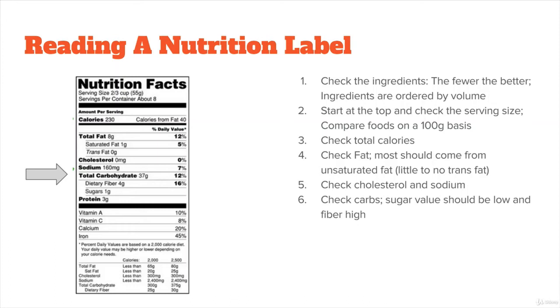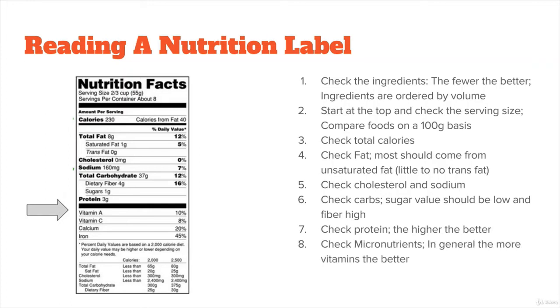The last macronutrient that we want to look at is protein, which is pretty easy to get, right? The higher the protein in the product, the better it is, at least when it comes to diets focusing on building muscle and losing weight. The very bottom of the label will tell you the nutrient value of the food in general.